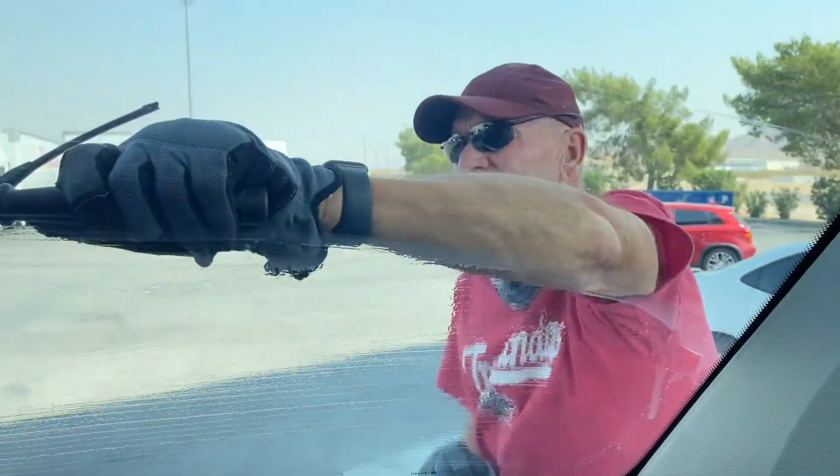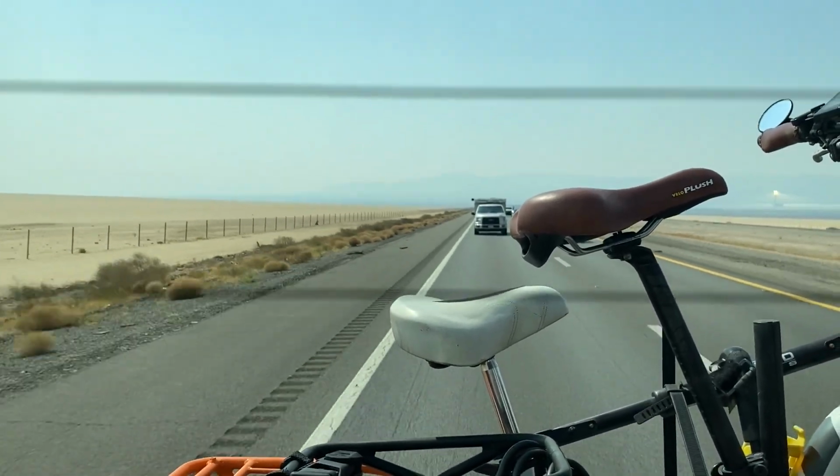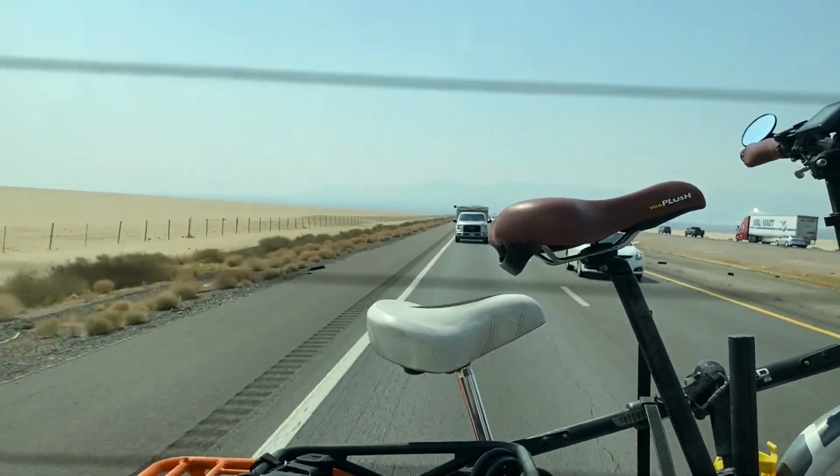Gosh. We've stopped in Jean, Nevada to fill up and make ourselves some lunch, but the smoke smell here is really bad. For those of you who have asked how much the bicycles bounce when they're on the rear of the van, here you go.